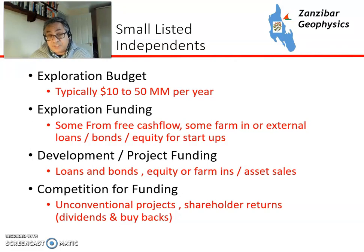So a larger company comes in, pays to promote, so effectively they would get much less expenditure for it. There's also loans, bonds, equity for the startups in order to try to get funding. When you're coming to development, particularly if you have very little in the way of cash flow, you would tend to go for loans, bonds, selling equity, farm-in or asset sales in order to try to keep that going.